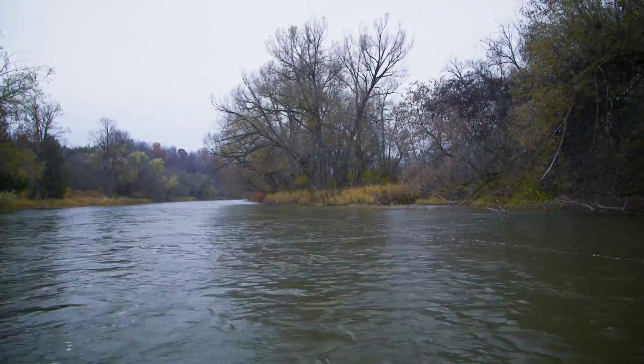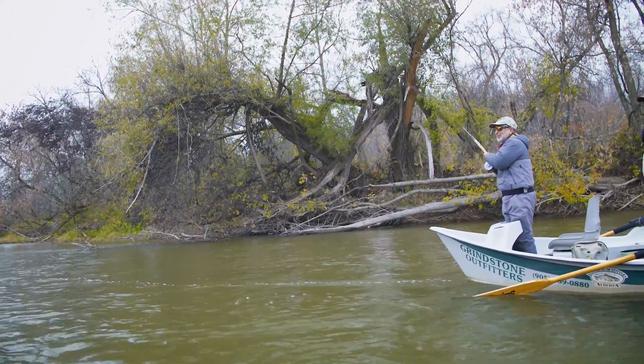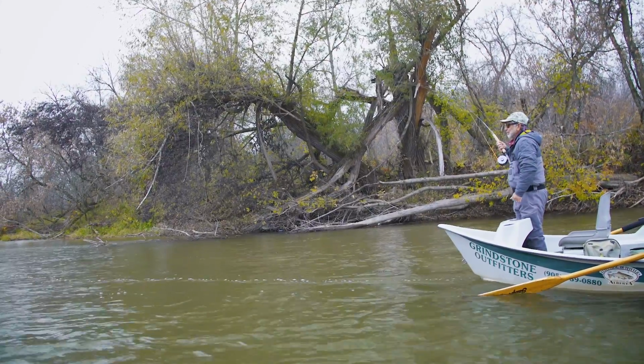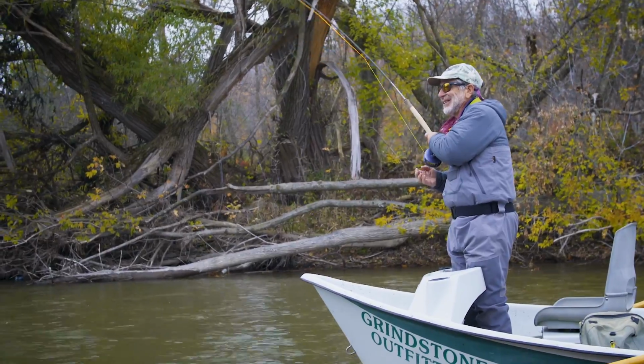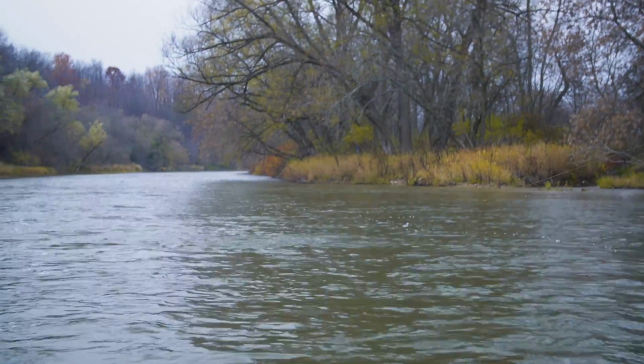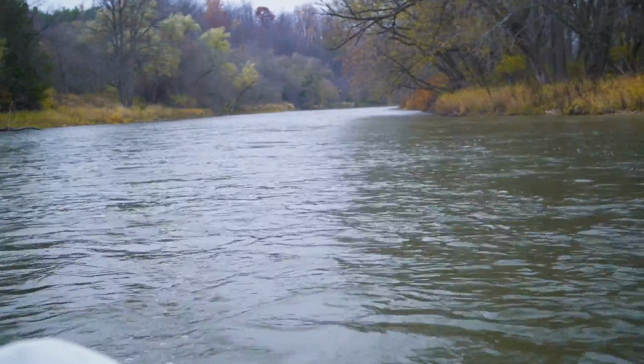Ooh! He's coming at you. He's there. He's still there. Nice. Way to go, Tom. Yeah. Nice steelhead, buddy. Nice fish. Beautiful. Lower your rod a little when he comes to the surface, okay? Okay. Only when he comes to the surface. If he's taking off, you can raise your rod.